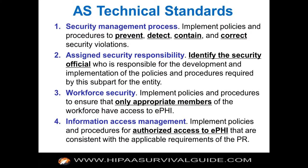Now, technical standards. So remember, the security rule is broken up into standards and implementation specifications. You have a standard, and then you have implementation specifications associated with this standard. So you have standard number one, which is by far the most difficult standard, and it's called the security management process. Implement policy and procedure to prevent, detect, contain, and correct security violations.